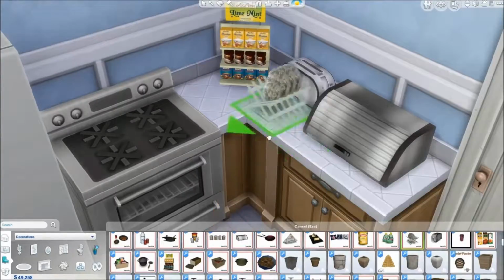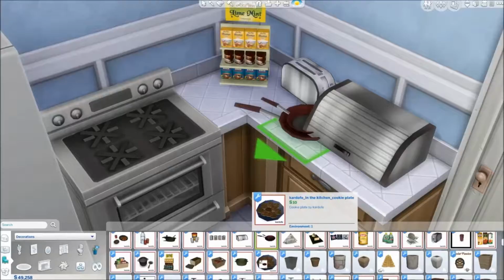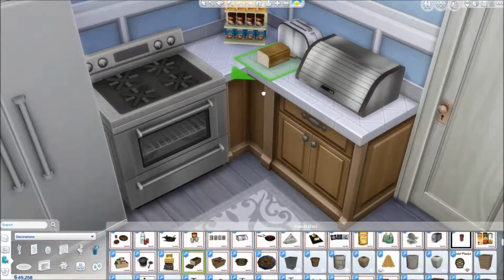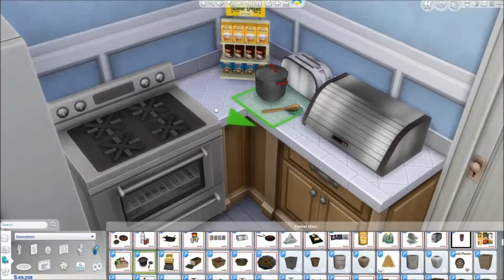Like, you know, we got the dish rack here. We got pots and pans. Stuff that you would actually have lying around your house. Like a loaf of bread. People have stuff like that. More pots with a little spoon there.